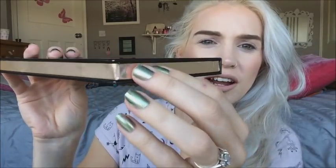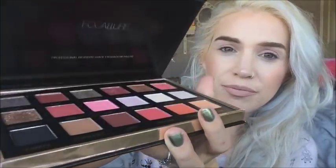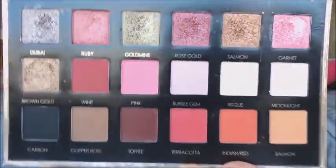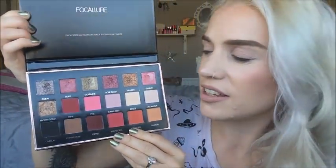It's a cardboard kind of black packaging, and then it's got a shiny rose gold strip all around the edge. Flip it open. Check this bad boy out. Look how beautiful this is. This is extremely reminiscent of the Huda Beauty eyeshadow palette. I don't know what the name is, but you know the palette that I mean.